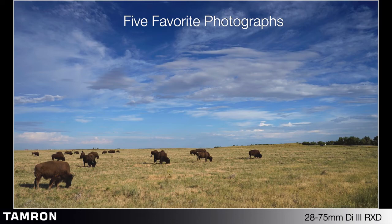I made this with the Tamron 28-75 Di3 RXD lens. That's a lens that's designed for Sony mirrorless cameras, so like the A7s, A9s, A5000 and 6000 series. The older NEX cameras will all accept this lens. Beautiful full frame lens, so it'll work on full frame or crop sensor cameras, and it just does a great job for me. Beautiful dynamic range, as you'll see in the next photograph as well.